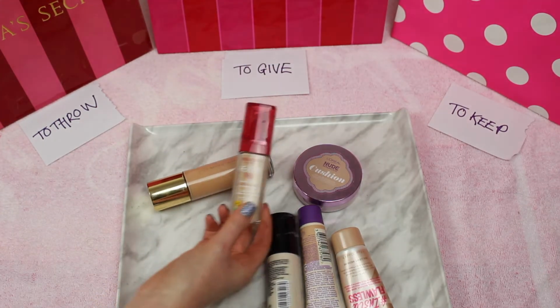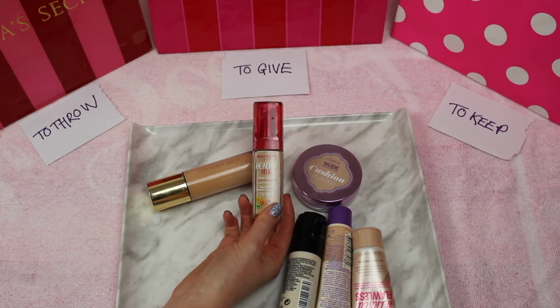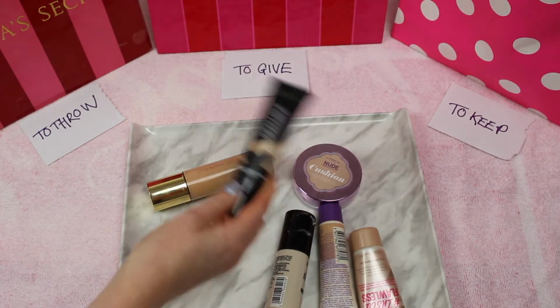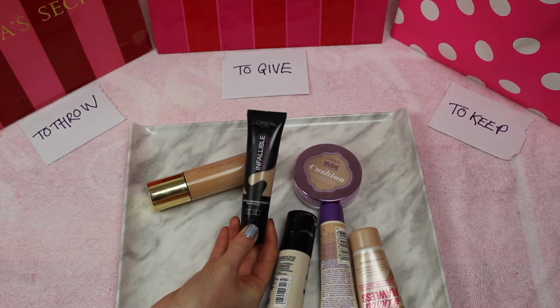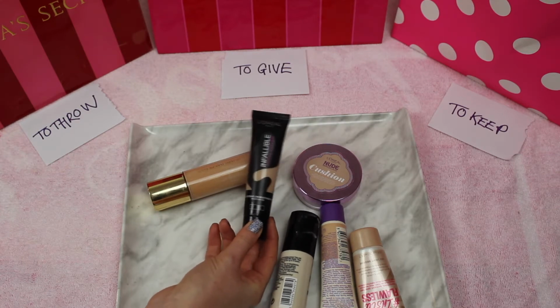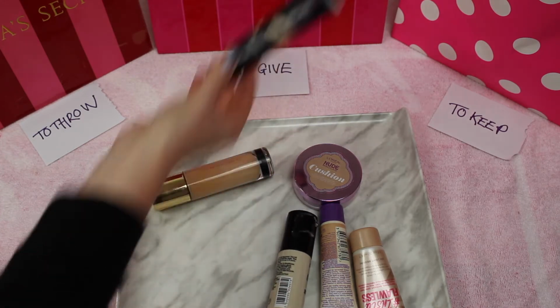A nice dewy one that's a great dupe for the Chanel Vitalumiere Aqua is the Bourjois Healthy Mix. Then the last one that I'm keeping is the L'Oreal Infallible Total Cover Foundation. This is a really good high full coverage foundation, so I'm definitely keeping that as well.